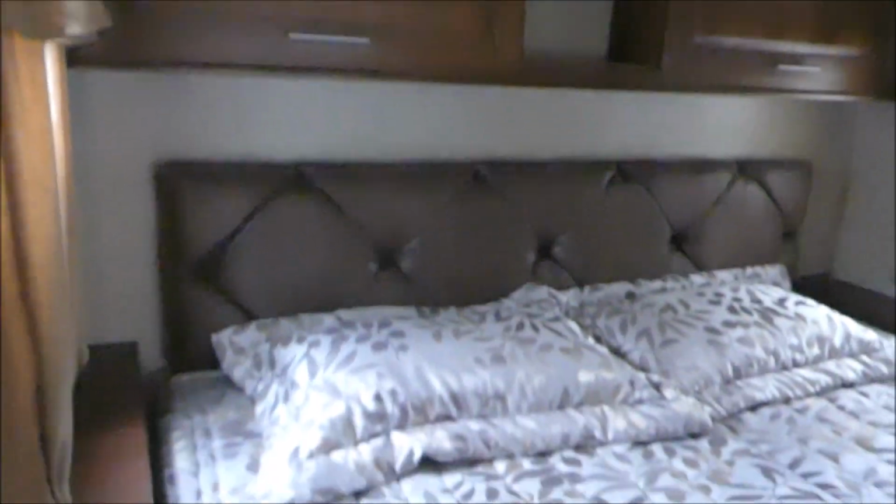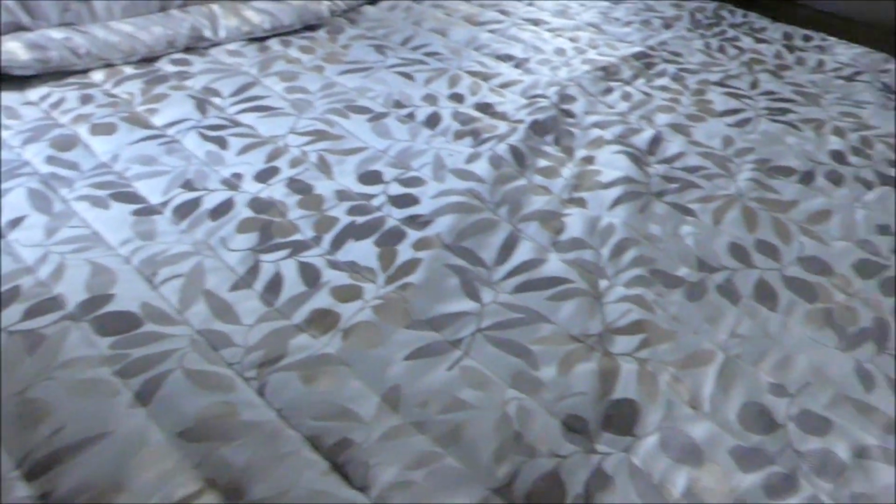And then here's the bedroom area. Really generous. Oh my gosh. This is very, very generous. You have to have one heck of a truck to pull this baby with, though. King size bed. Lots and lots of storage. Clothing storage and such. And then here is the other bedroom door right here.